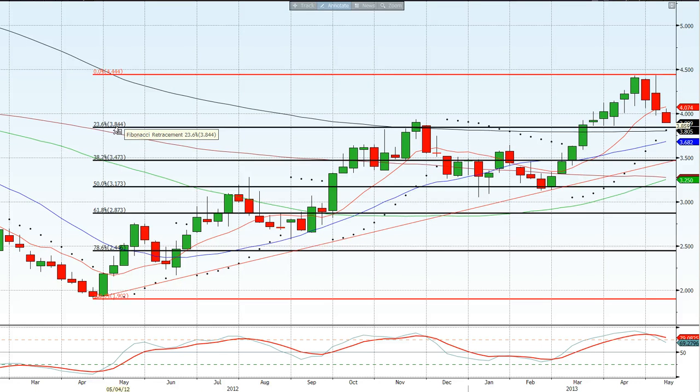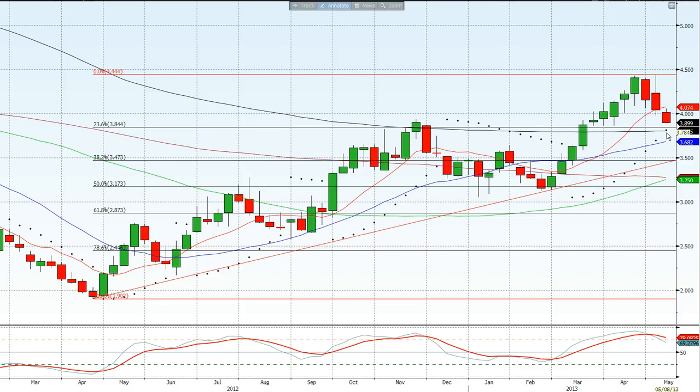Good support here though at 38.44, combined with a 200-week moving average at 38.05. So although there's probably a little bit more room on the downside, we're not particularly oversold on the daily chart yet. I'm looking for it to bounce from that 38.44, 38.05 level.